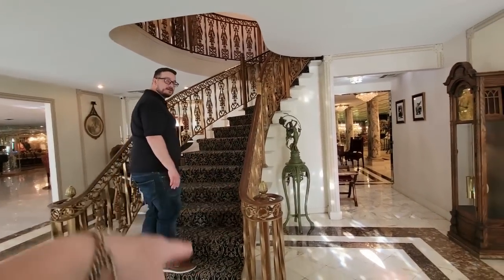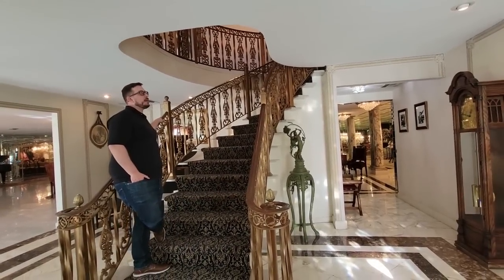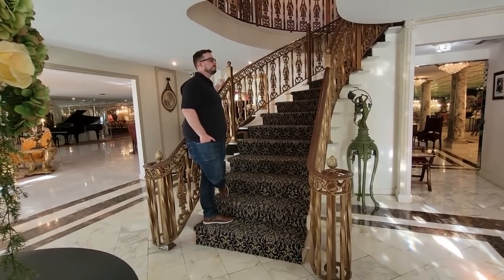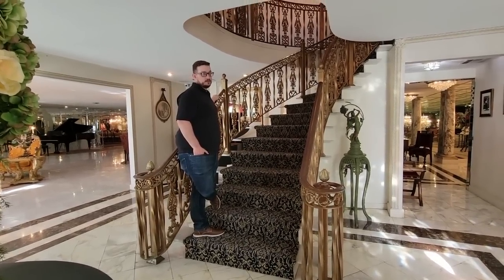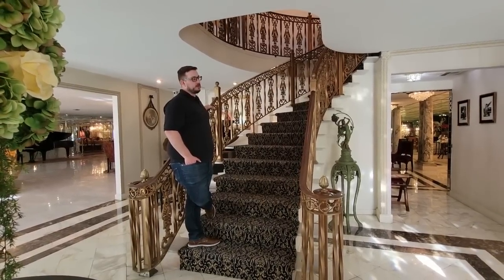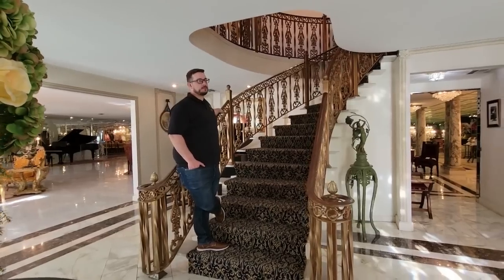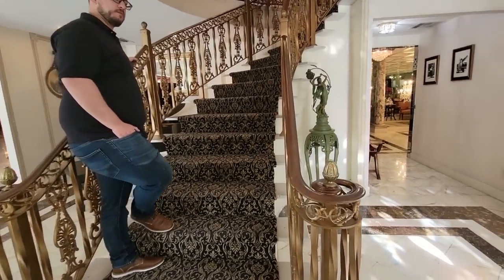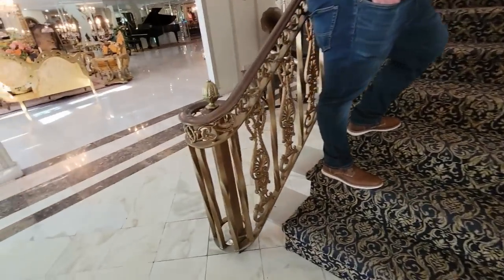Do you know the age of the staircase? I know it came from Paris, but... So, while he did find it in Paris, I know that it was actually made in Italy. Oh, wow. I don't know the year. I might have some paperwork that talks about that, and I might be able to dig it up and find out. But I can't confirm the year.